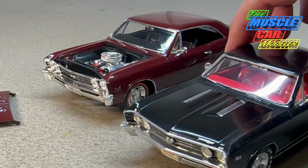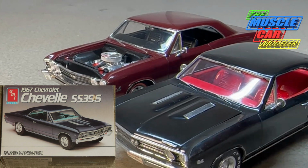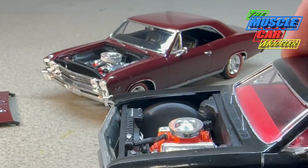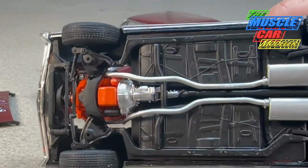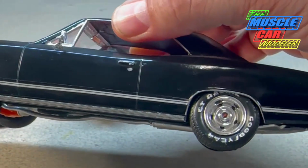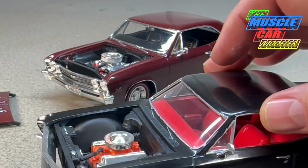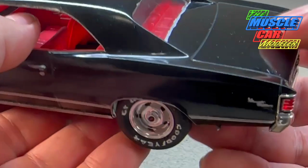But as I mentioned, here's my AMT one, and both of these came out pretty much at the same time. So it's real similar detail. Pretty nice on there, not quite as detailed on the AMT kit versus the Revell kit. But it's still a pretty decent chassis and everything. This has Revell tires that I'd swapped on there. Not sure if those wheels are on there, but this is a very old build from the 90s. Not my best work. I have shown it on the channel.